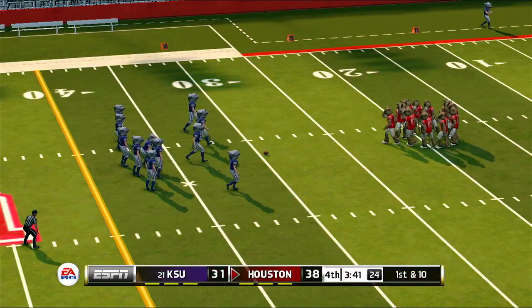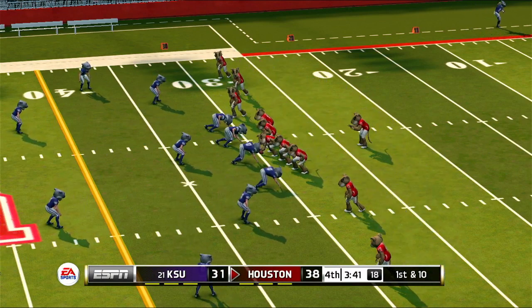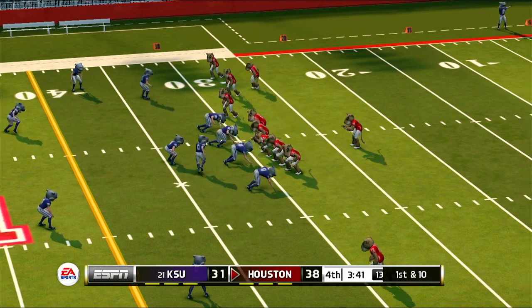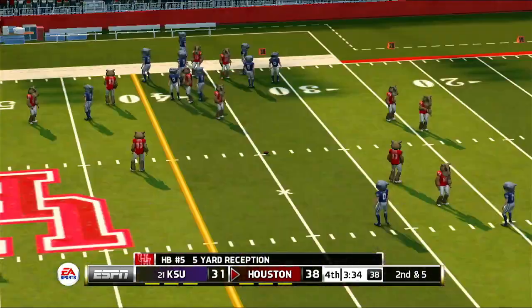Things aren't tied, but they might as well be. It's this drive that could really dictate the tone for the last quarter. Houston is up by a touchdown. Here's a screen pass, gets it to the back, and he's tackled around the 35-yard line.